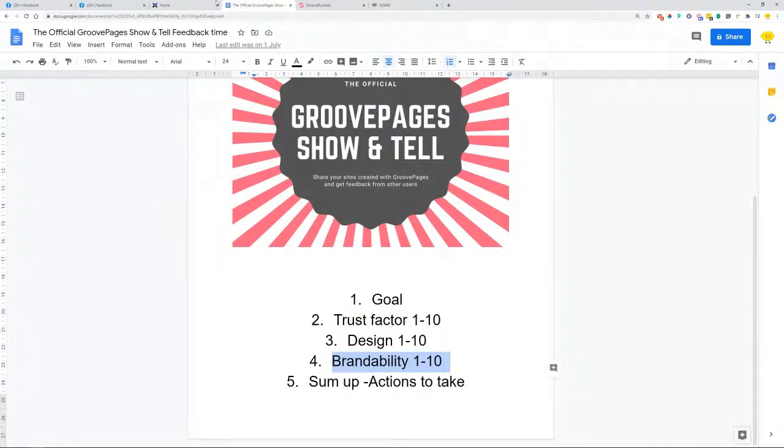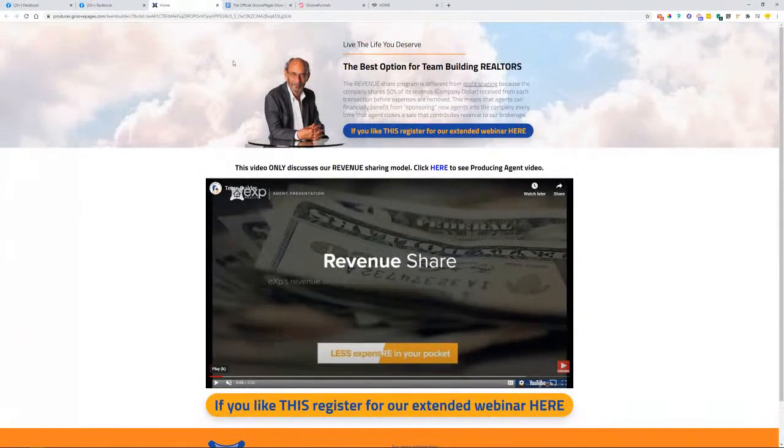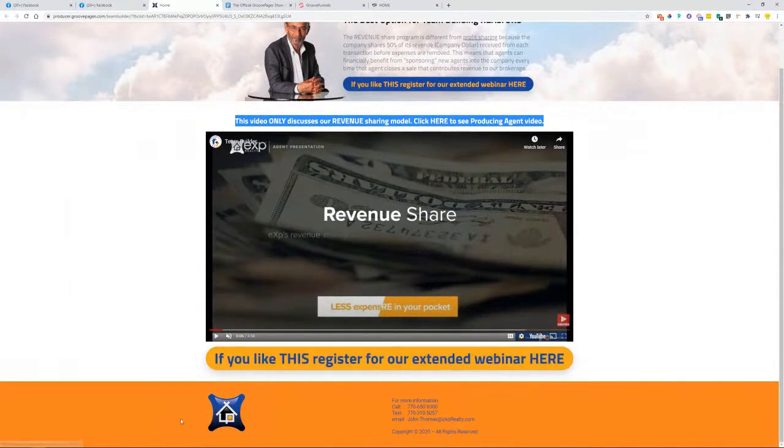To sum up the actions to take: definitely either get rid of this one or build your site around this call to action. But my opinion is to make your heading bigger, remove the first part, and space it out so that your site starts with a big heading, video, call to action, and then the footer. That's it on this site.